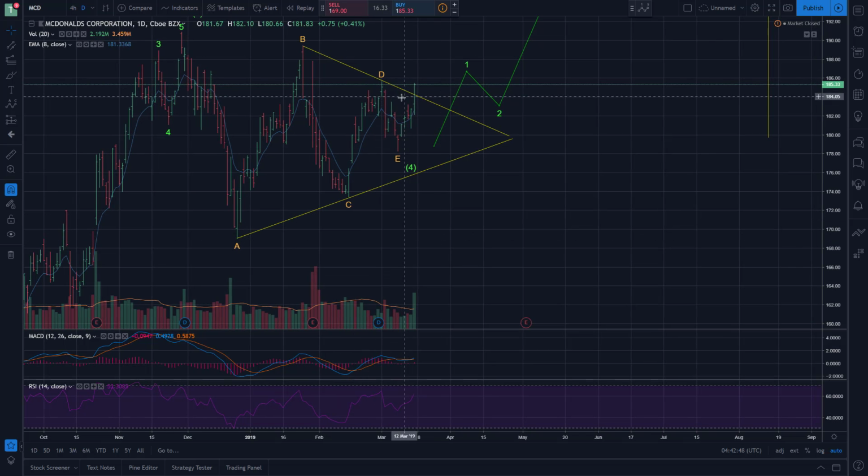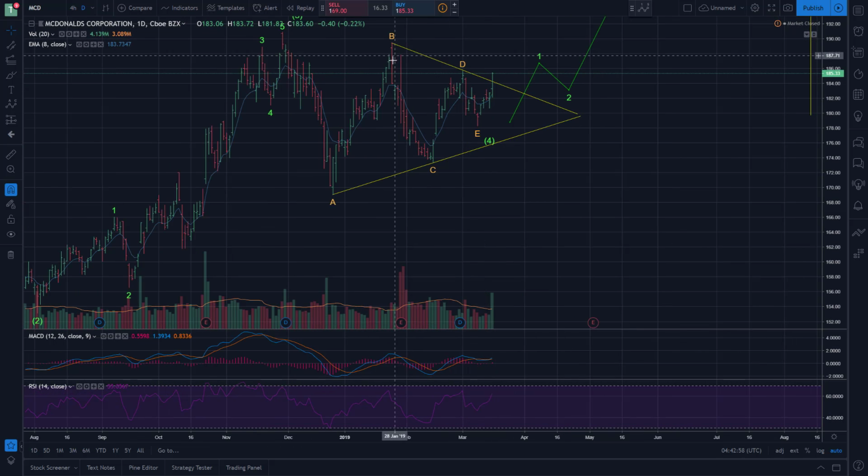Now, okay, I like that we're getting above this BD trend line. Definitely would want to see it get above 185.65 for more confirmation, and then basically ultimate confirmation. We'll be getting above this B wave level, and that's 189.42, which really isn't that far away.